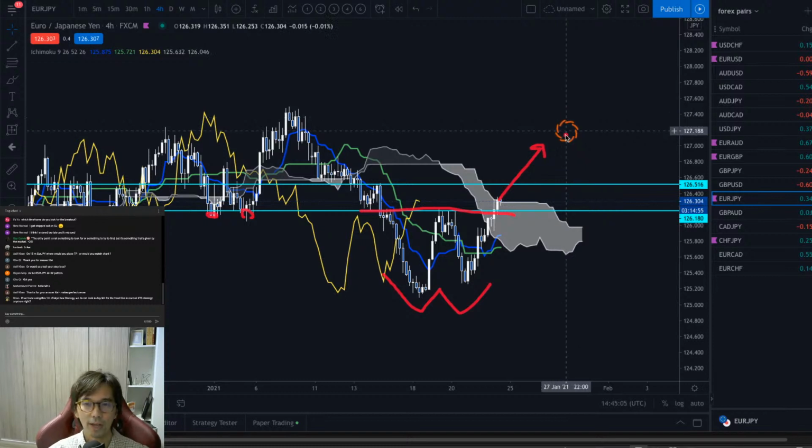So after the Kumo breakout today, the last thing we have to wait for next week is the Kumo twist. Yeah, the Kumo is still bearish. So once the Kumo turns bullish, then it can be a more stable uptrend on this chart.